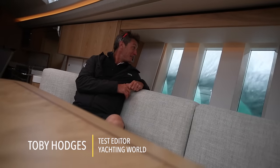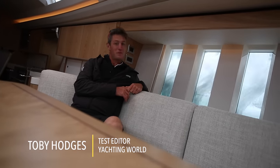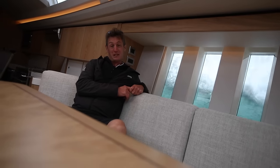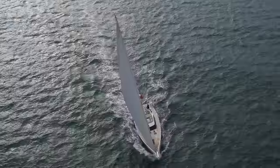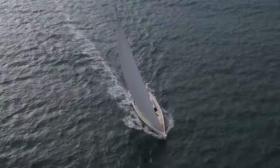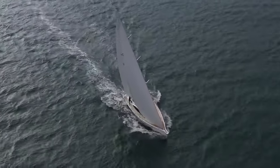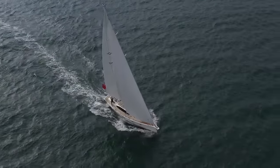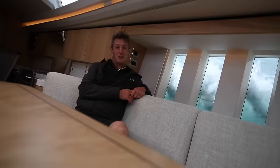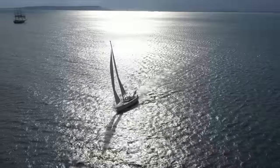Waters of the English Channel. Pretty cool. Welcome aboard the fastest selling Oyster of all time, 16 sold off plan. This is the 595. We are 20 miles or so out in the English Channel off the Dorset coast, ripping it along at around 9.5 knots. This is going to be a good fun trial.